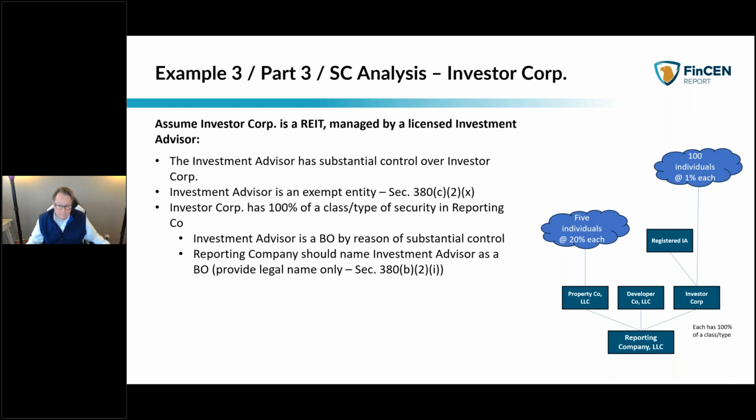If it were not a REIT and it was under the management of a registered investment advisor, then that would be the entity with substantial control. We would list the name of the registered investment advisor. Registered investment advisors is another category of exemption in the regulations. So that's how that one would get covered.